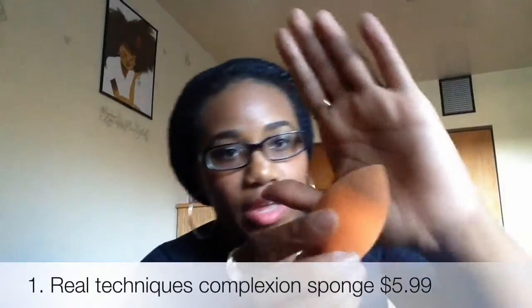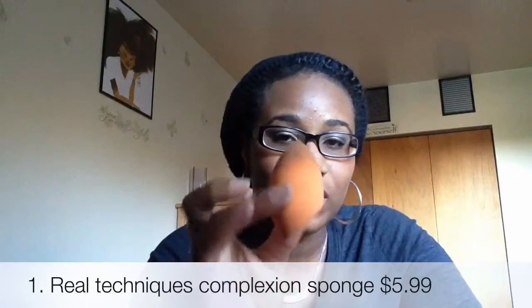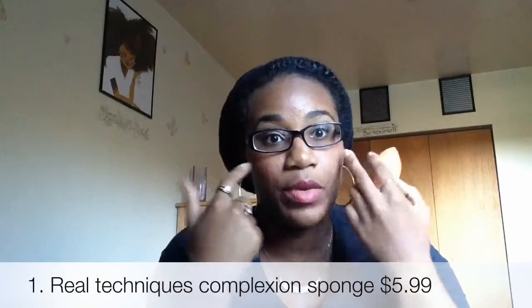And then you also have a pointed end that, as you can see, I have used a lot for blending in concealer, is what I use it for primarily. Blending in concealer, maybe around my eyes or my nose or something like that. I like that this cleans well. It's readily accessible. I have quite a few of these because I like how they apply my product, and I don't feel that it soaks up a lot of my product. I wet it and then I use it, and I also think it cleans well, and it cleans easily. So I love this.